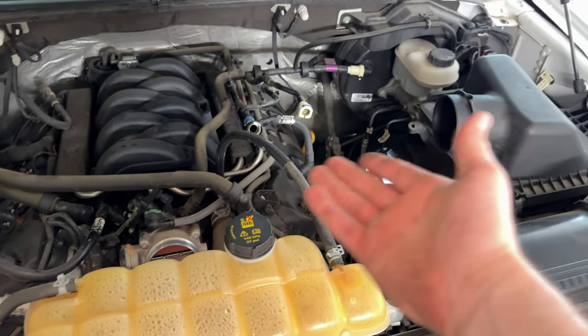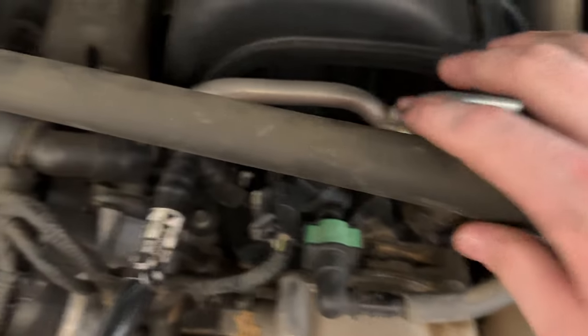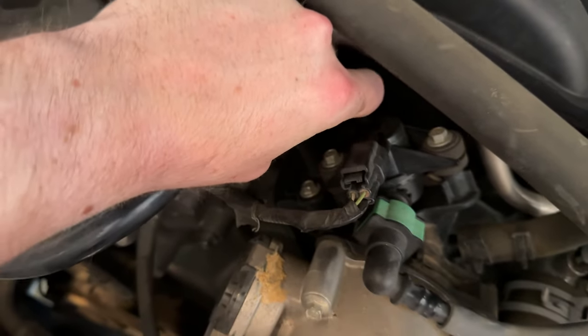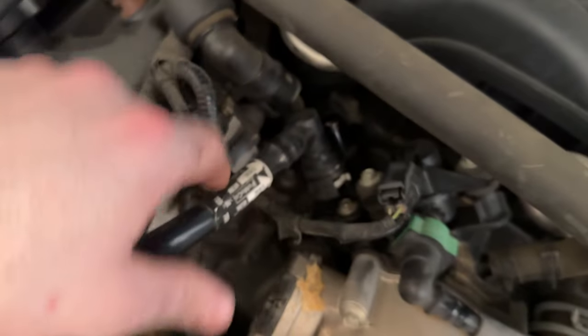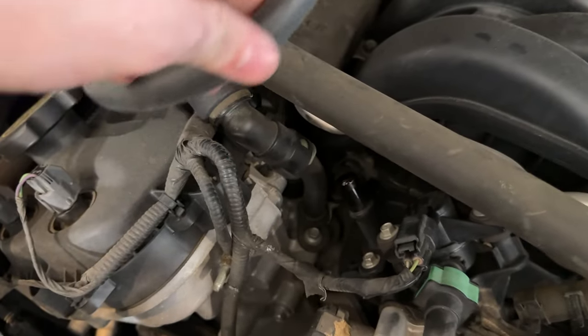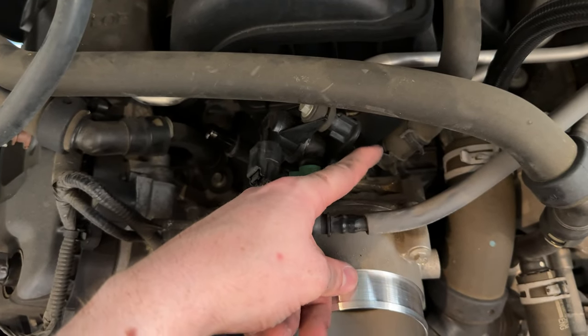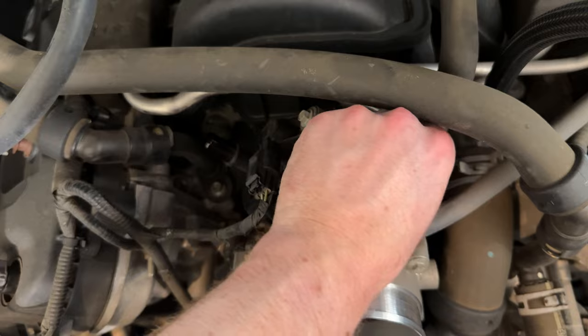Once you've taken your air intake tube out, now you're going to get these few connections at the top. You're going to have this sensor right here, kind of the same as before. Twist this little guy, pull him off. That one's good to go out of the way. Right here, you're going to squeeze that and then get this one out of here too.